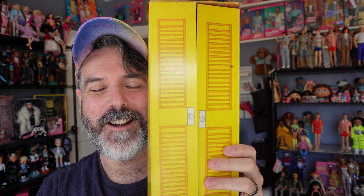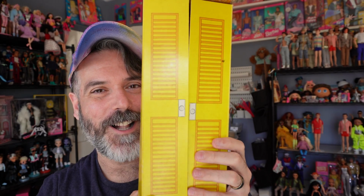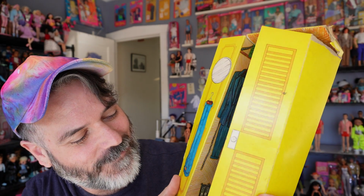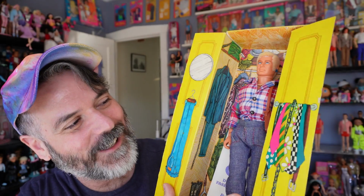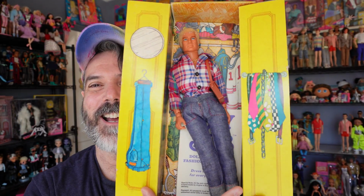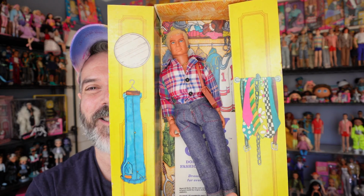So are you ready? Are you ready for Bob to come out of the closet? Here we go. Here he is. Yes. Yes. So exciting. Oh my God. He smells old. He smells like 1977 for sure. All right. So I'm going to take him out of the box for a second.